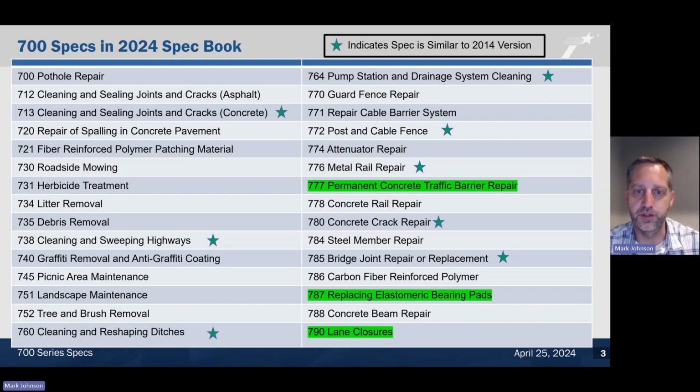The language that are in those specs is not really new. These are specs that have been used previously many, many times as special specs. And we think both the language and the bid codes that have been previously used are going to apply well. And so we incorporated those in the 2024 book. You also see a handful of specifications here with a green star next to them. Really, I'm not even going to discuss those. The language is so similar, if not entirely identical, it's really not worth discussing.